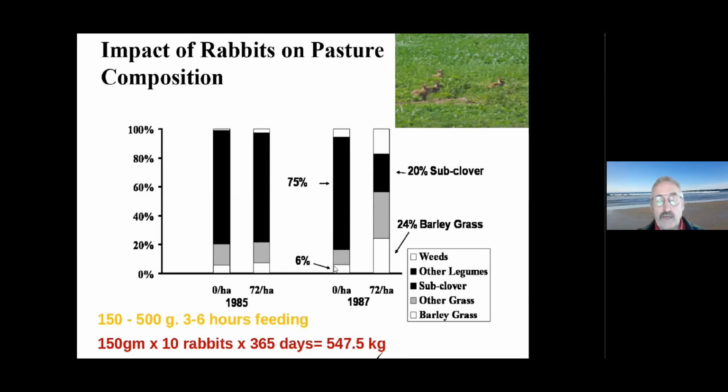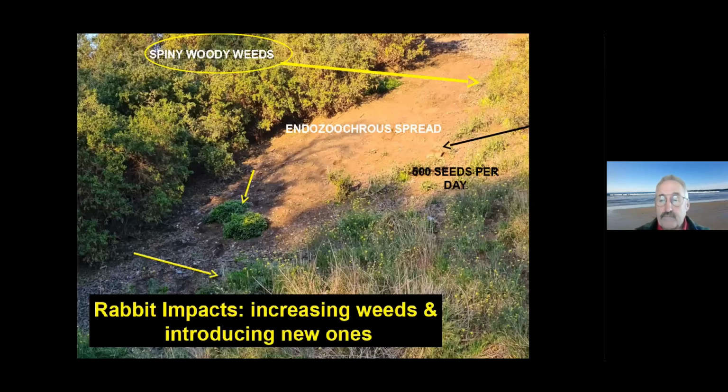It might then mean, given that rabbits will feed in 3 to 6 hours on 150 to 500 grams of food, that if we look at 150 grams and 10 rabbits over 365 days, we've got 1.5 big bales of hay that you have lost. Maybe now you have to bring it in. If you bring in hay, you often bring in weeds. And rabbits are excellent at spreading weeds.